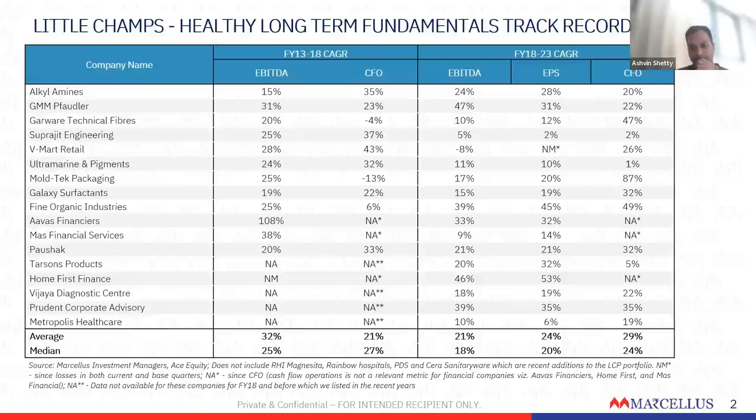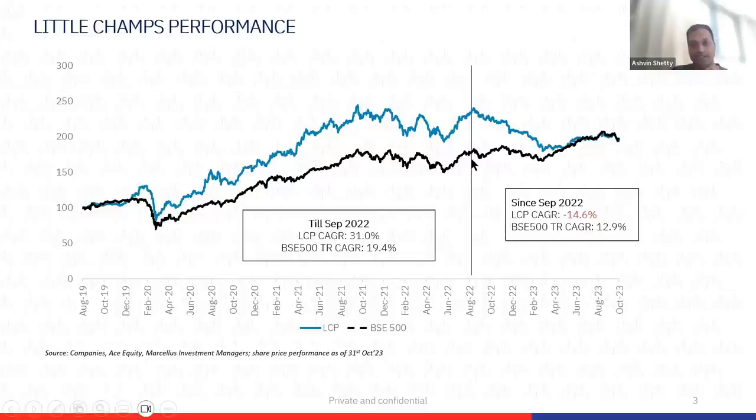Obviously, there will be periods of drawdowns, but they will not be as sharp as what we see in typical small caps or the BSE index. So in that context, moving forward, it has been a little over 4 years since we launched Little Giants. It was launched on 29th August 2019.